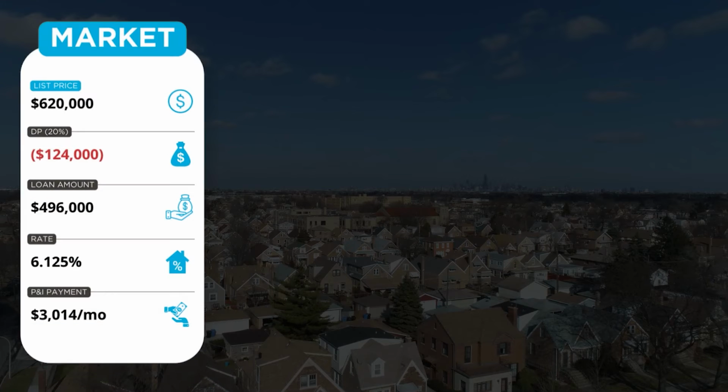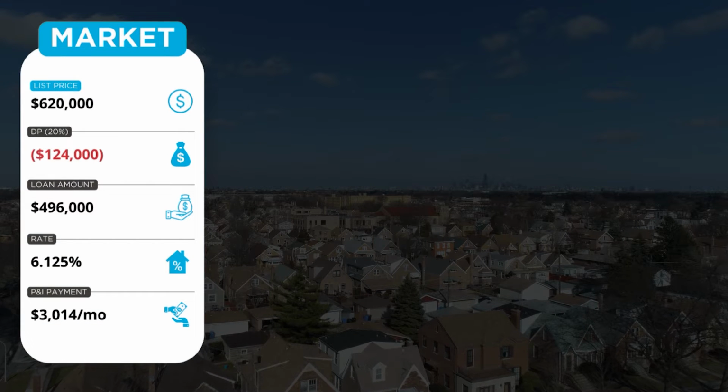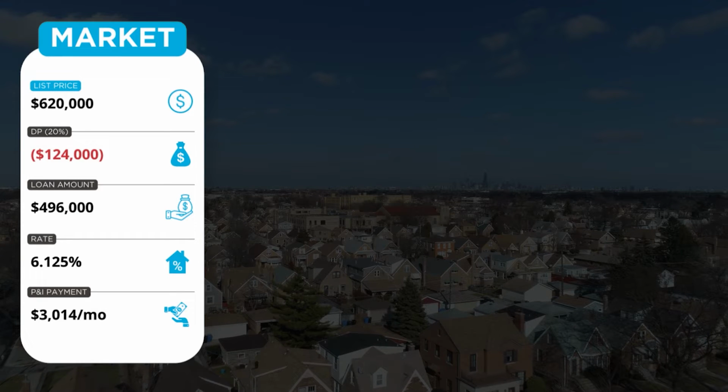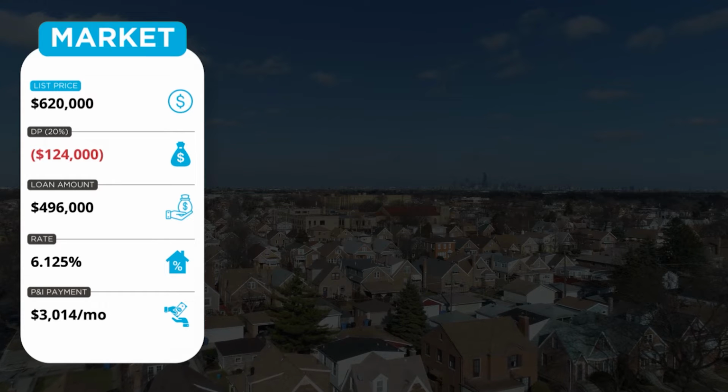So let's look at an example using a 20% down buyer. This will keep things simple by eliminating mortgage insurance and focusing solely on the monthly principal and interest payment, which is the largest part of the monthly housing payment that people make. So let's say your home is listed for $620,000 and the current mortgage rate right now for a 30-year fixed is 6.125%. For a 20% down buyer, their monthly principal and interest payment would be $3,014.